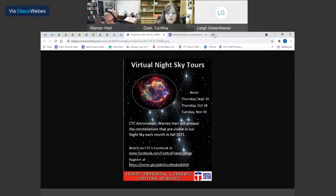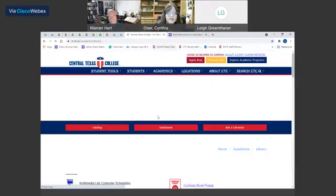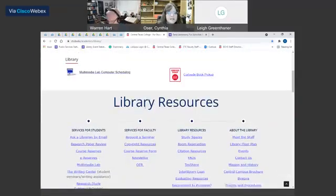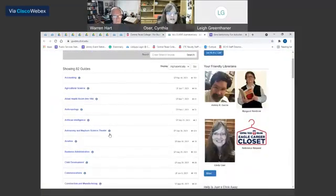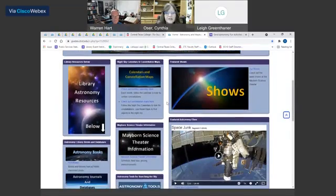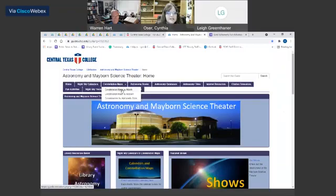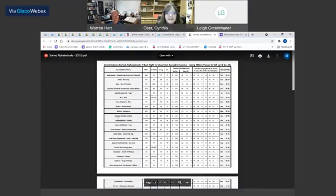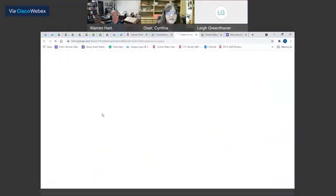And if you are looking for where to find the astronomy LibGuide, you go to our library website, and it's under research study guides. Here we go, our astronomy, science and science theater. And on this, you can find all your constellation maps. And Warren has just sent us some really cool things where he's got the constellations sorted alphabetically, with a list, and he's also got it by month and date.